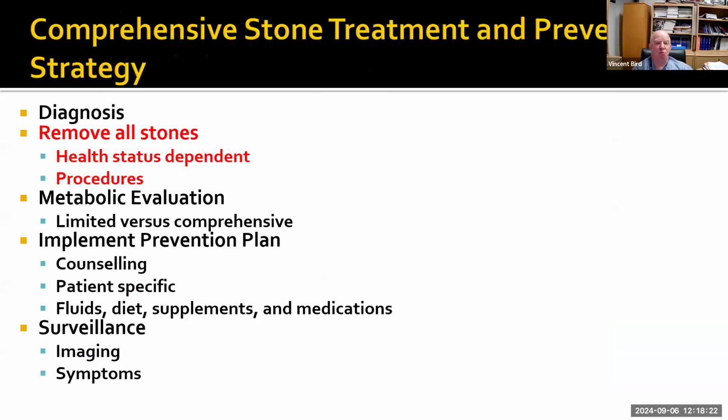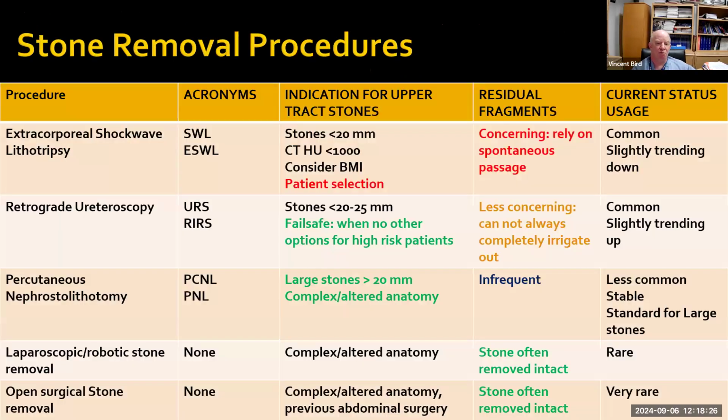Let's just talk a little bit about removing stones and stone removal procedures. So here is a kind of spread chart on what we do for stones. Essentially, the overwhelming majority of stones are going to be treated by these first three modalities, which we've all heard about in many different forms. Shockwave lithotripsy, retrograde ureteroscopy, which essentially means that we're passing a ureteroscope up through the urethra and bladder up to the kidney in reverse fashion. And then there are percutaneous procedures that are used.